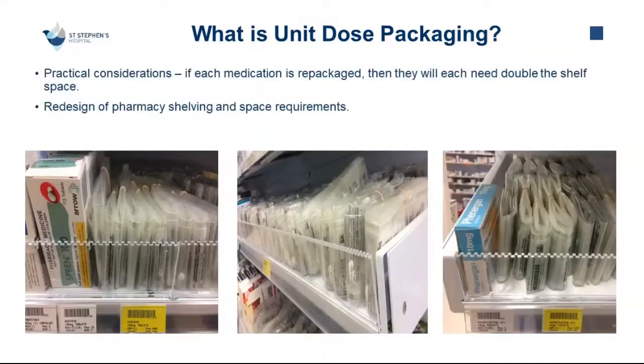And finally, onto the practical considerations. Of course, if you're repackaging every medication, then each one is going to require double the shelf space in pharmacy. So you can see I've got a photo of the full box on the left there, and then each tablet in its sachet to the right. So this is something that needs to be considered when designing pharmacy shelves and space requirements.